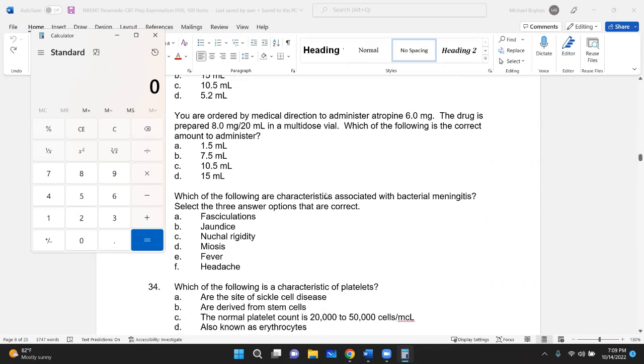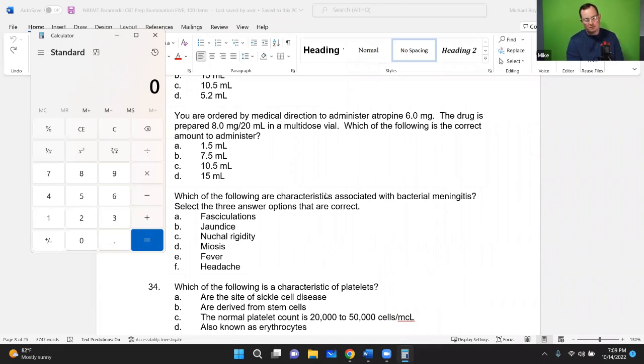You're ordered by medical direction to administer 6 milligrams of atropine. That is a ton of atropine. You know what's going on here, right? Not good. The drug is prepared at 8 milligrams in 20 mLs.